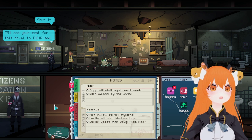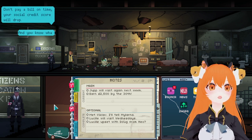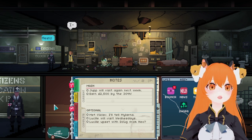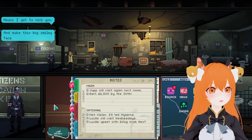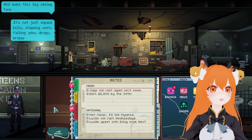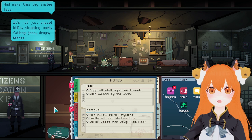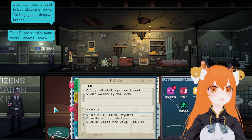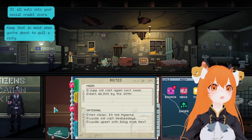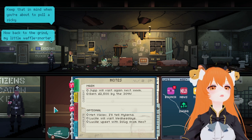I just did the rent for this whole vault to Bill R now. Don't pay a bill on time, your social credit score will drop. You know what that means? Means I get to nick you. Ew. And make this big smiley face. It's not just unpaid bills, skipping work, failing bills, drugs? Bribes? Uh-oh, should I not be taking bribes now? It all eats into your social credit score. Keep that in mind when you're about to pull a sticky. Now back to the grind, my little waffle snorter.